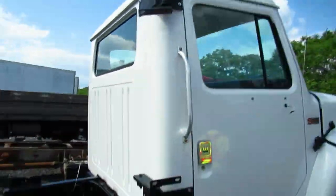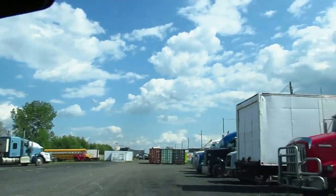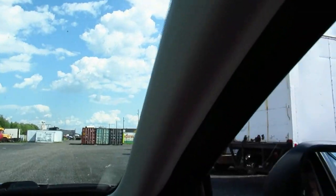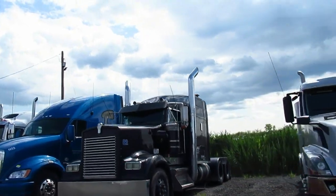Great condition. Huh. They probably picked them up from somewhere altogether, and here they are. The end of life, la fin de la vie. Oh, keep going. What's this badass black truck here? That's a Kenworth. Man, that's scary looking. I like it.